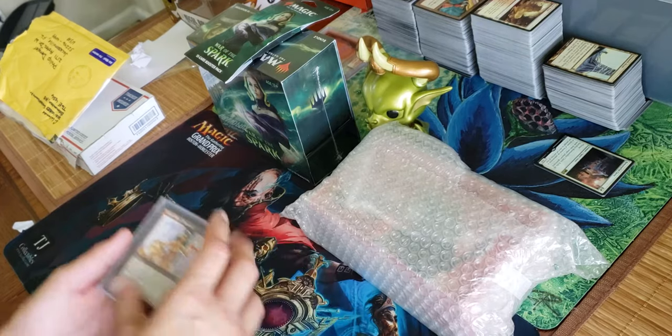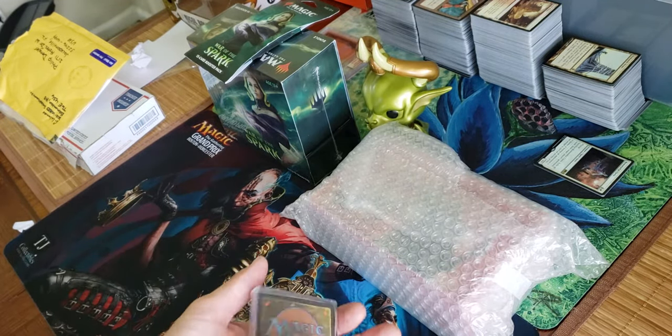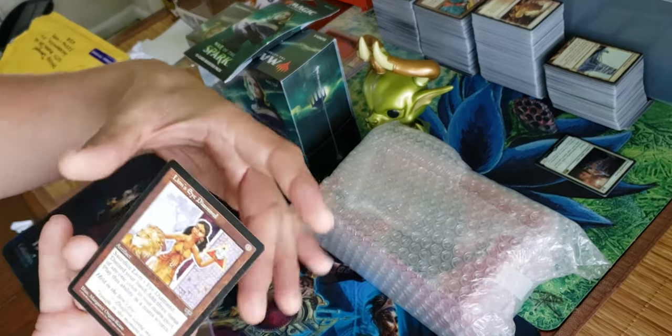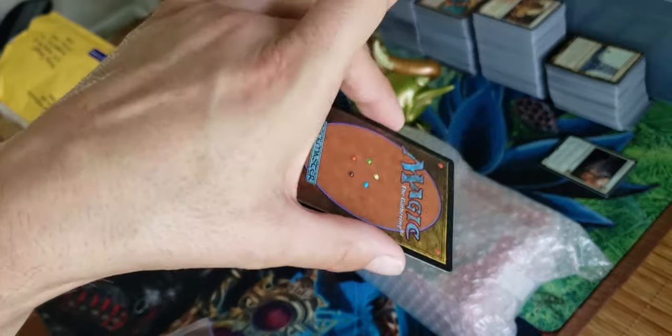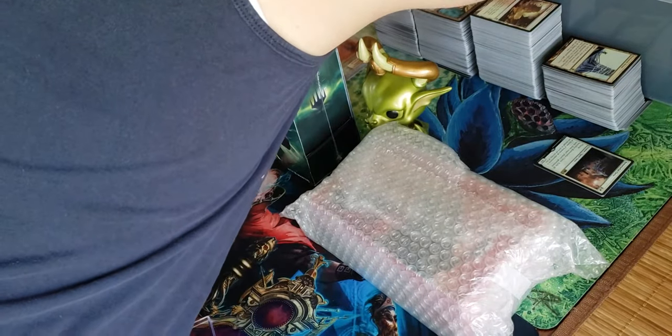So for the Lion's Eye Diamond, this thing is minty. Oh yeah. Super gem minty. I paid $111 for this from a guy from Canada, and they're going for like $200 right now. I bought this a week ago, and the prices have skyrocketed.